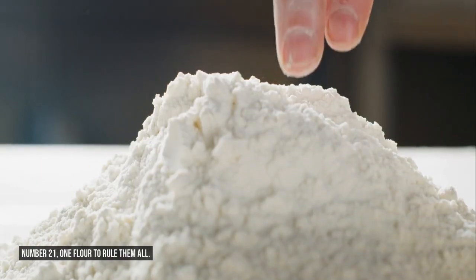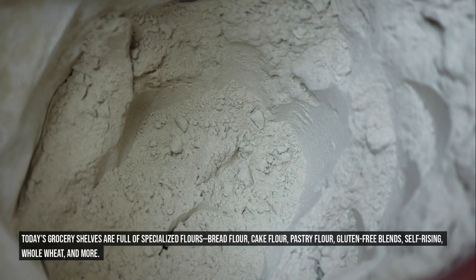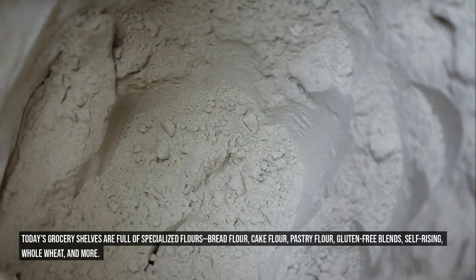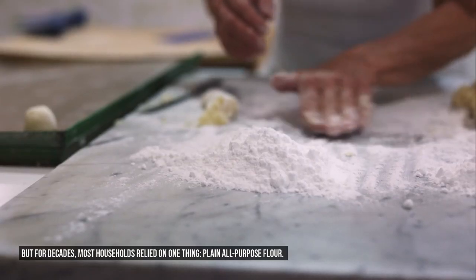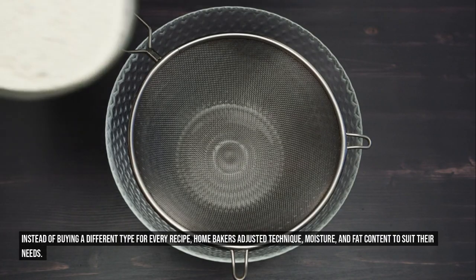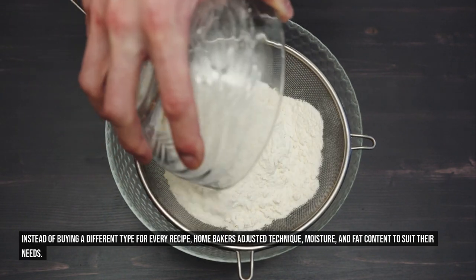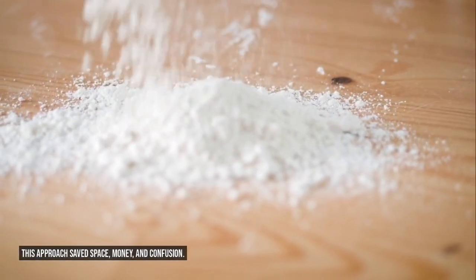Number 21, one flour to rule them all. Today's grocery shelves are full of specialized flours: bread flour, cake flour, pastry flour, gluten-free blends, self-rising, whole wheat, and more. But for decades, most households relied on one thing: plain all-purpose flour. Instead of buying a different type for every recipe, home bakers adjusted technique, moisture, and fat content to suit their needs. This approach saved space, money, and confusion.